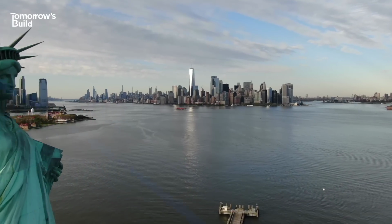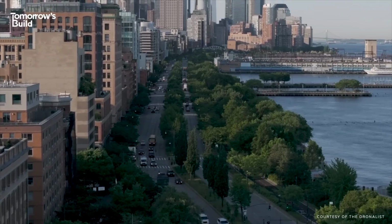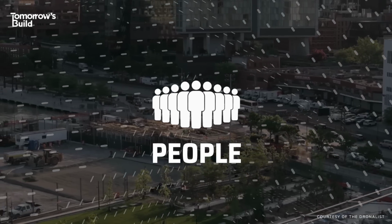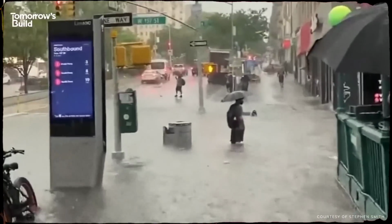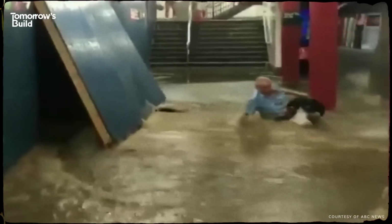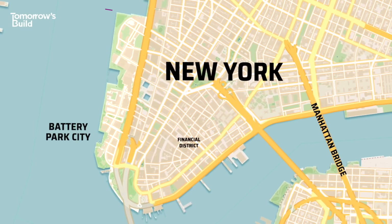It's no secret that New York City isn't exactly safe from the effects of climate change. It's a relatively small island packed with hundreds of thousands of buildings, millions of people, and seemingly endless feats of engineering. During heavy rainfall, subway stations and streets frequently fill with water, evidence that the city's infrastructure isn't prepared for what's to come, and it's only going to get worse. And this tiny tip of Manhattan is particularly vulnerable.